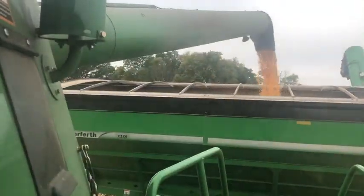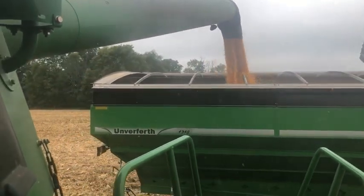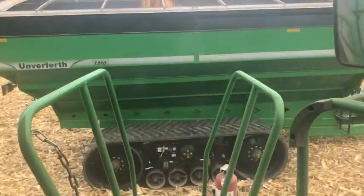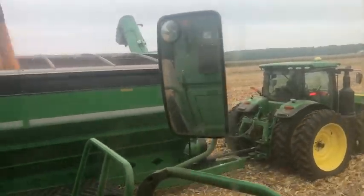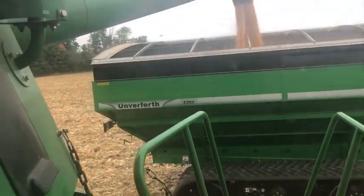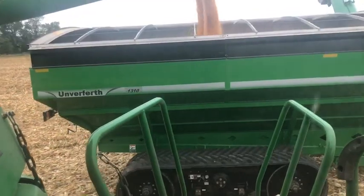I'm going to slow down and get right over the middle. Got it. Now, is he matching speed with you? Yeah, he picks the speed and I match it because I'm hydrostatic and he's picking up a little more speed. Try and fill the center first. Now that holds 1,310 bushels, ideally, if you're loading it perfectly. And it's on a track, and you said the tracks help? Keep from compacting the ground as much. Okay.